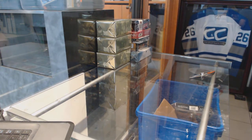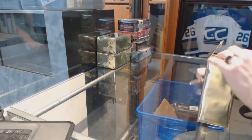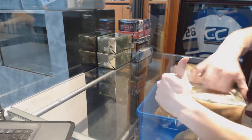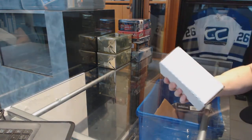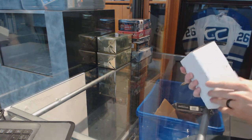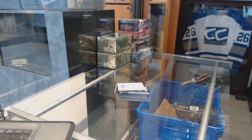Here we go, CNC group break number 7088. We're going to start with the three CNC gold VIP boxes. Gold box number one. And we do start well.